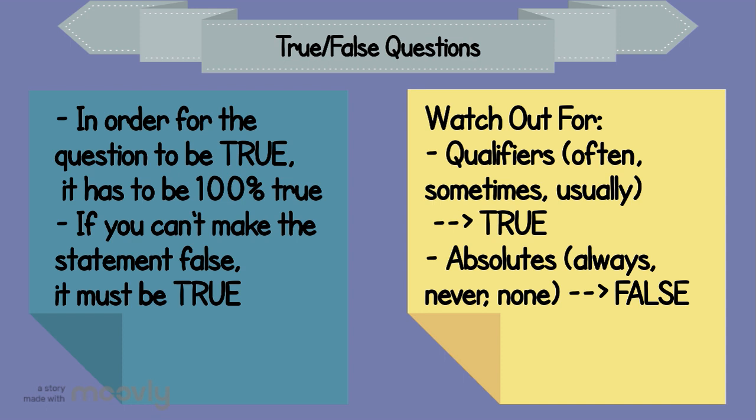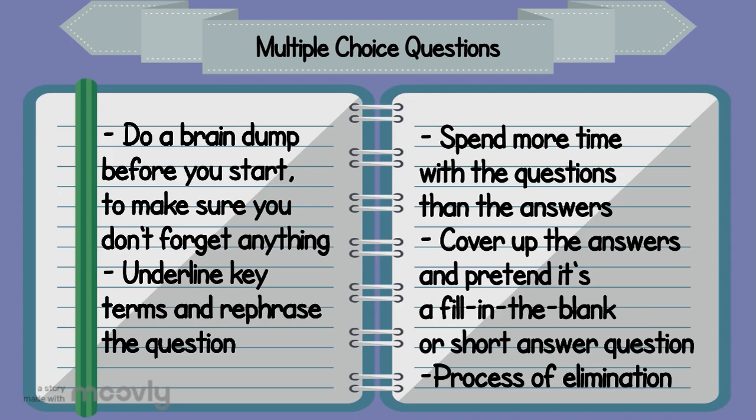identify the key terms. If you are worried about forgetting information during a multiple choice test, you may find it helpful to do a quick brain dump of the concepts you need to remember for the test on some scrap paper or on the back of the test when you first get it. As you begin the test, again, it will be really important to underline key words or terms in the question and to rephrase the question to make sure you understand it.